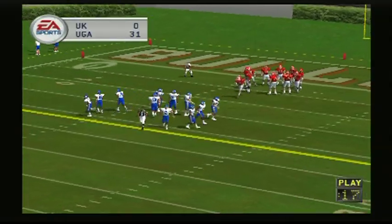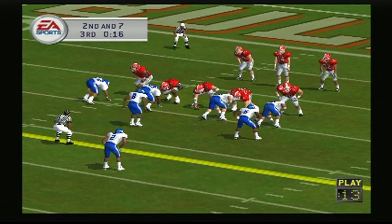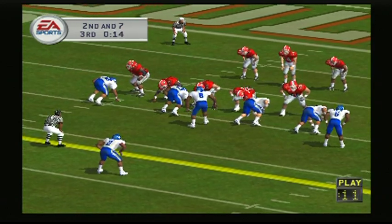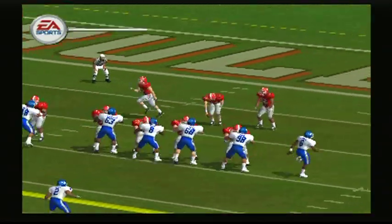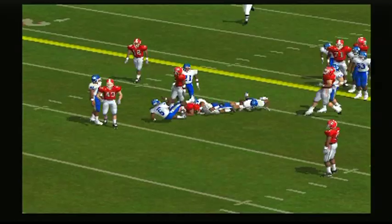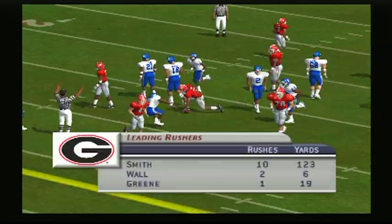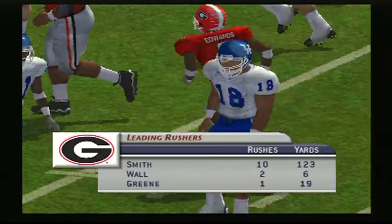Second and 7. Ball on the 14. The Wildcats put four men up front. Number 18 with a takedown at the 27. And he pulls off a great run. Let me tell you something. This kid is a good running back.